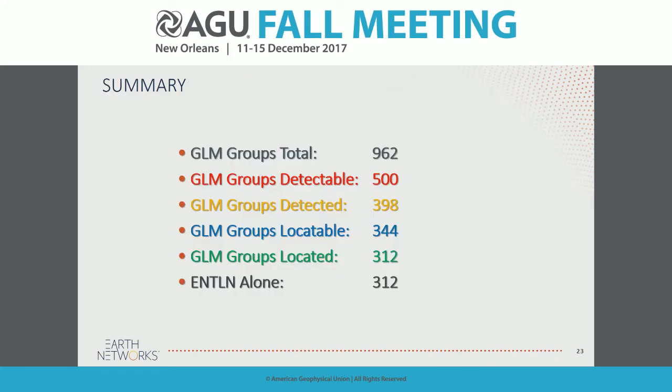In summary, we started out with 962 groups. 500 of them are detectable. We ended up locating 312. ENTLN alone also located 312, but they were 312 different strokes. This sort of indicates that I need to increase my search radius to try and get out as many as I can. The things to take from this are that we are detecting about 80% of the GLM groups if we have stations within 500 kilometers. And if we detect them with more than six stations, then we locate 90% of them.